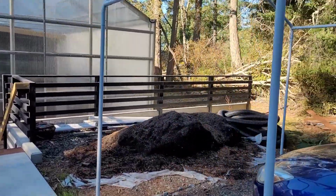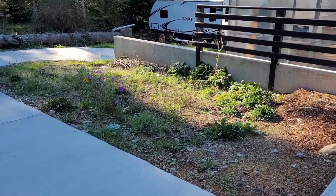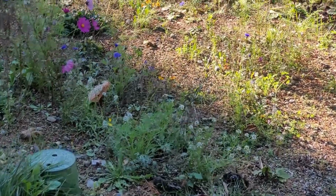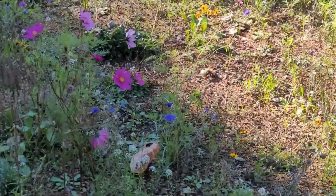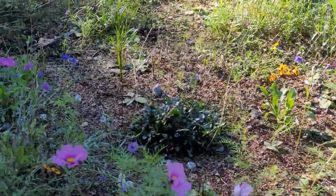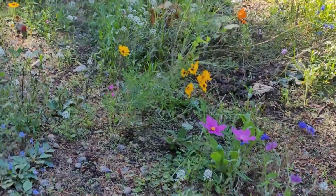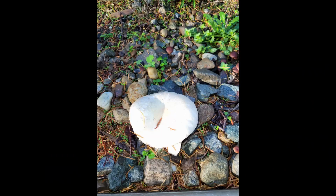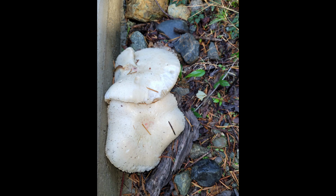The rest of the dirt will move to this space, but it's so nice to have any flowers that I'm waiting for the flowers to die back. The rain brought on another flush of blooms. The black mondo grass is doing well after the transplant last month. A variety of mushrooms have popped up. These are next to the ramp.